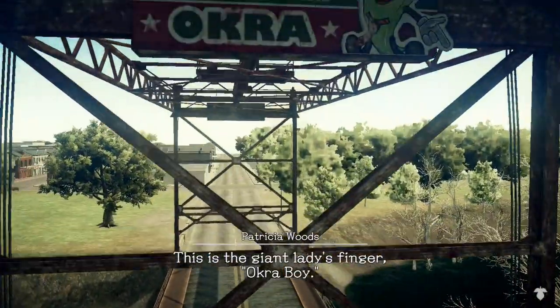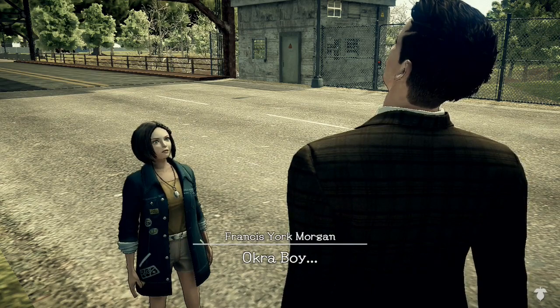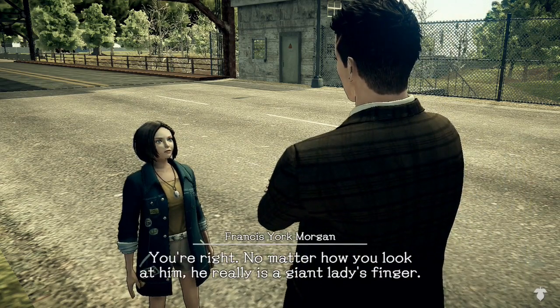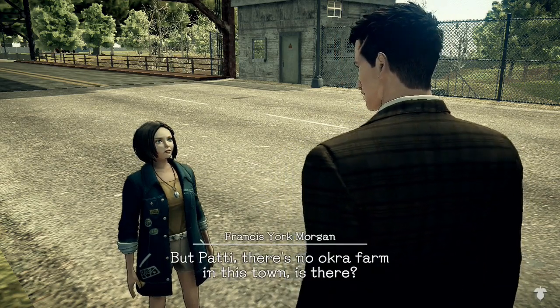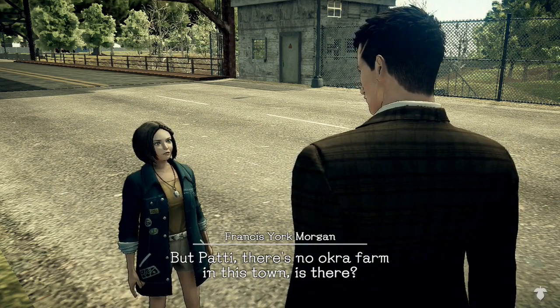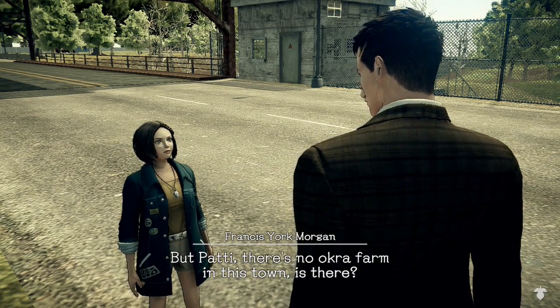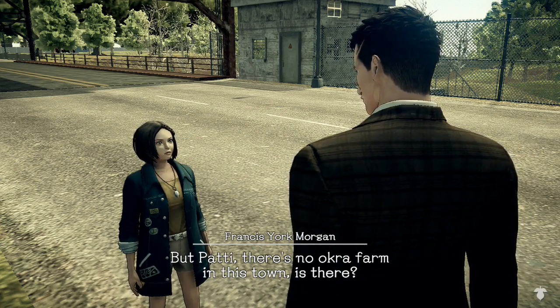This is the giant lady's finger, Okra Boy. He's kind of like the town mascot. Okra Boy. You're right. No matter how you look at him, he really is a giant lady's finger. So both of my ideas were correct. There's no okra farm in this town, is there? First I said a billboard, and then I came up with food. Darn it, Zach. I'm good.